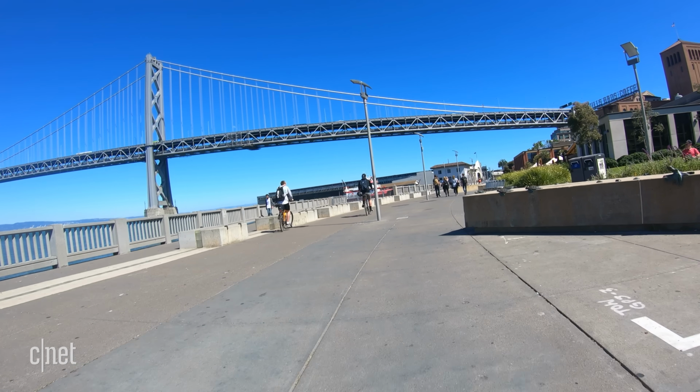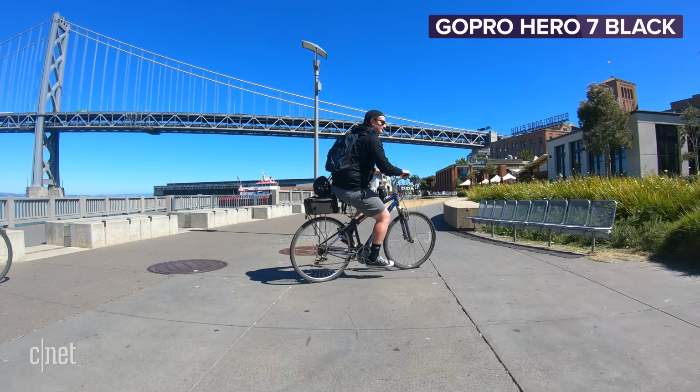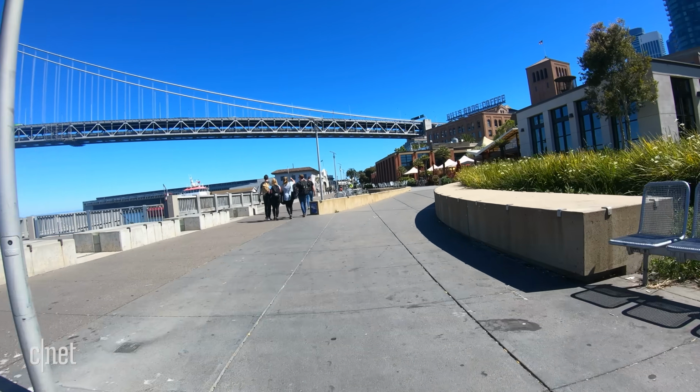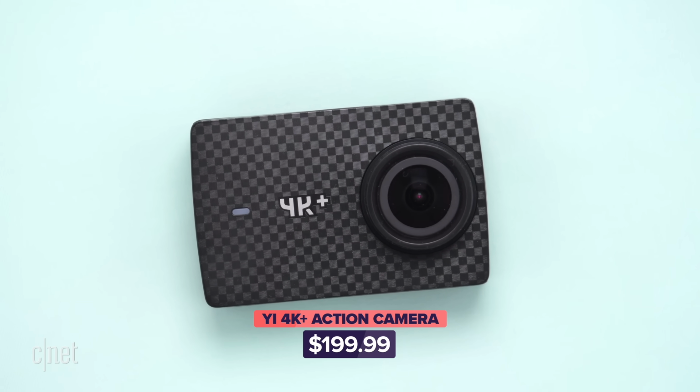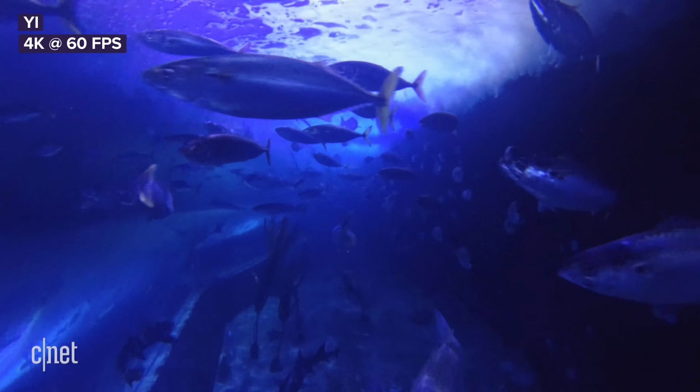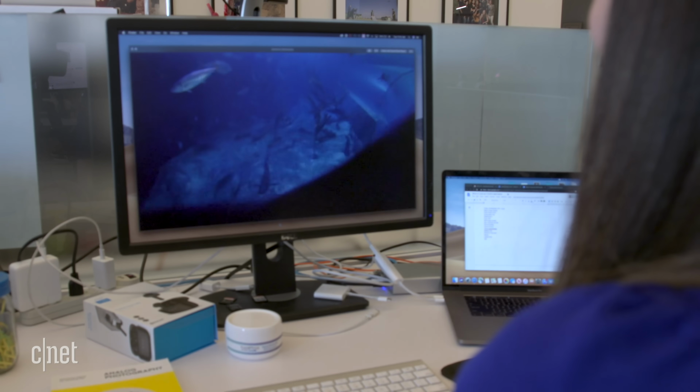It offers you pretty similar stabilization, slightly better on the Hero 8 Black, but for most people, this is gonna be great. Image quality is fantastic, and it just works. So if you watched the show previously, you might have remembered that I compared the Hero 7 Black to this, the Yi Action Cam 4K Plus, and I really liked it at the time, but I've changed my mind. After having used it for a lot longer, I just don't think it's competitive compared to the Hero 7 Black or any of the other GoPro models.